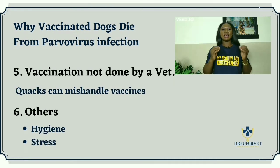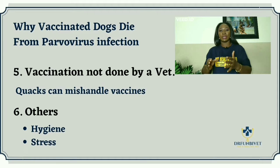The fifth factor is vaccination not done by a veterinary doctor. A person that has not gone through a registered veterinary school and is calling himself a veterinary doctor is a quack. There are protocols to handling and giving vaccines, and there are also dynamics to puppies and vaccination. So this quack will not be equipped to know what to do at the right time in different situations. So if you allow your dog to be vaccinated by a quack, there's every chance the vaccine will not be given properly. And this can result in your dog being exposed to parvovirus, which can lead to death.